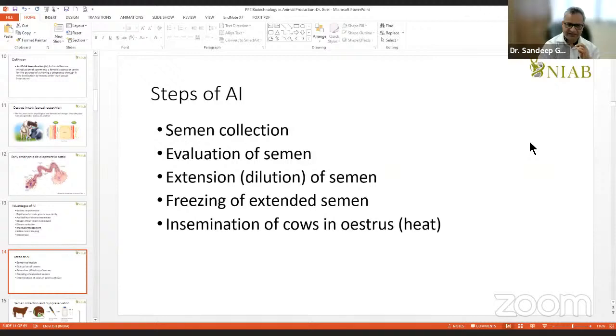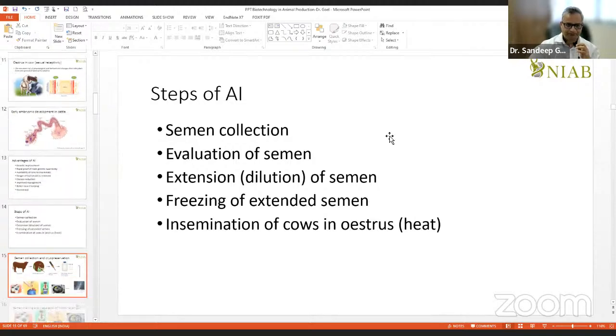And then you have freezing of extended semen. This is a very important part. Freezing is the key by which this technology has actually been executed in the field. And then insemination of the cow in estrus or heat. So detection of the cow in the right stage of cyclicity is very important for insemination.